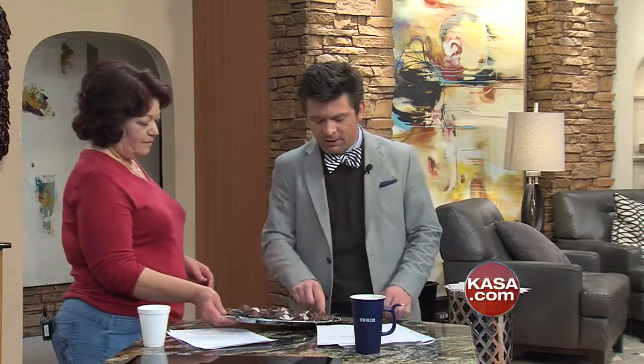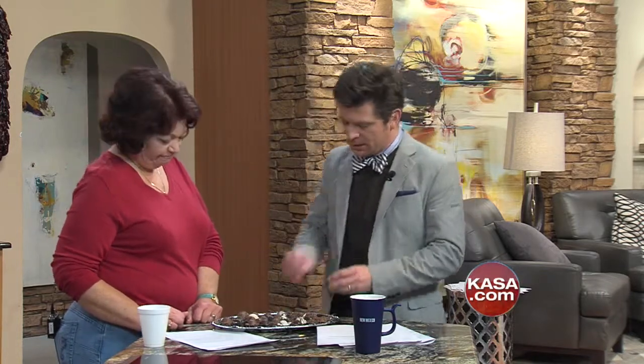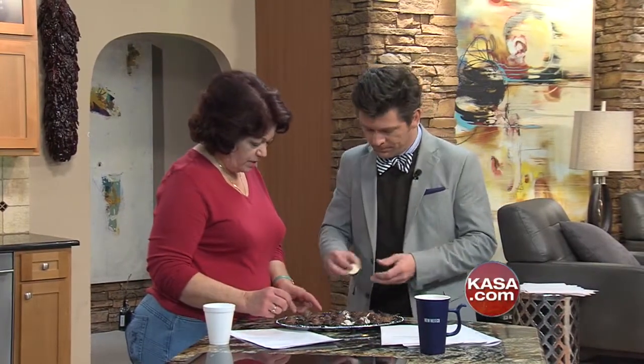For more information on the Candy Lady, you can hit up our website and click on the Casa blog, and I will be blogging about this. There they are. Now that is a beautiful cherry. It's a dark chocolate brandy cherry. Okay. And then we've also got the white chocolate. We have white, and that's vanilla flavored. And we have the milk chocolate. Right, which honestly, I gotta say, is my favorite.